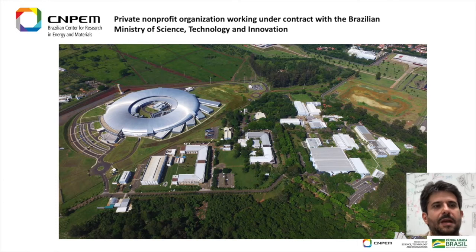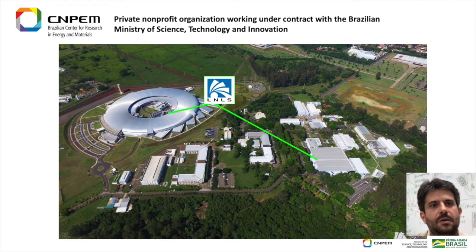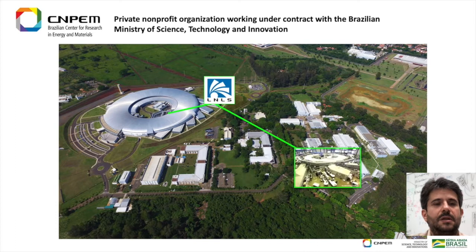The first lab, LNLS, is the lab that gave origin to this campus, and it was responsible for operating over several years the first synchrotron light source in Latin America, UVX, that was shut down last year and gave place to Sirius, the new Brazilian light source that I'm going to show you more about in this presentation.